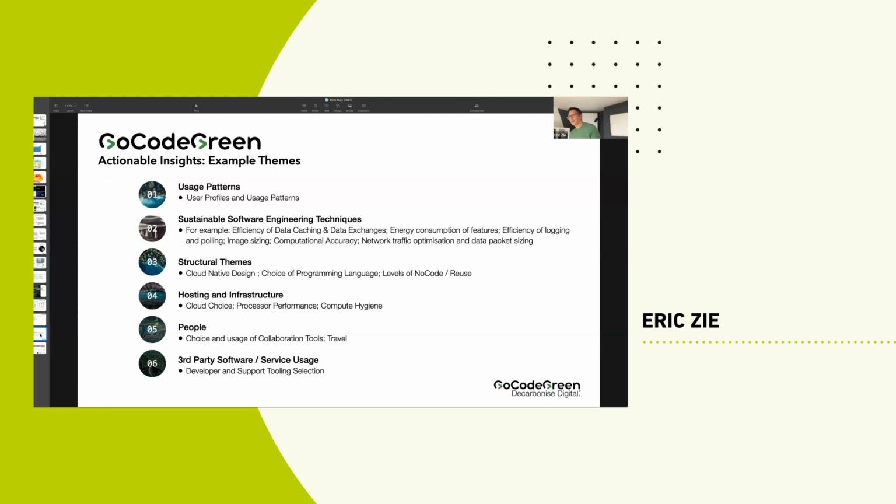And then number 6 is something we're starting to really get into now, which is that third-party developer and support tooling piece. What's the carbon cost of using ServiceNow or GitHub as part of your development for the product? It's quite hard because lots of this stuff is software as a service. It's shared over many, and you'd actually have to work with the vendor themselves to open it up. But imagine we could, and imagine we can then measure it, because we can, and imagine we can then have the right conversations to drive action, because we can now as well. That's effectively what we've been pushing really hard to do over the last 2 years.